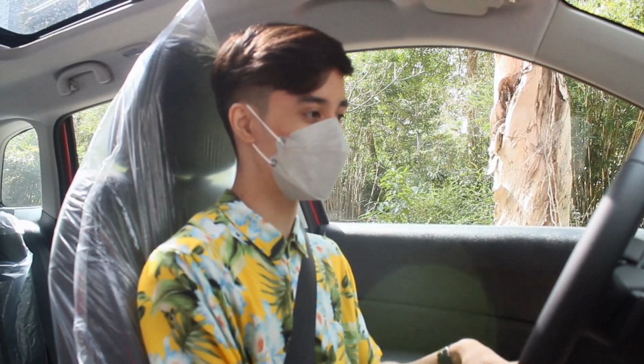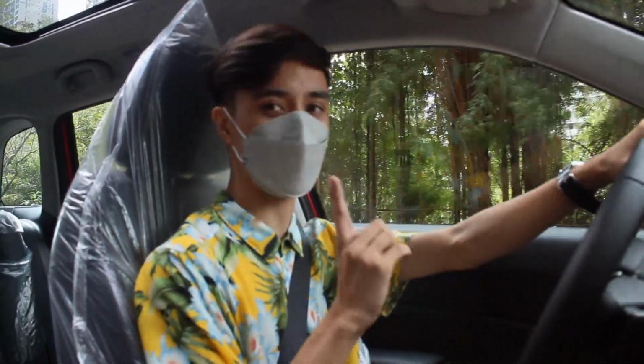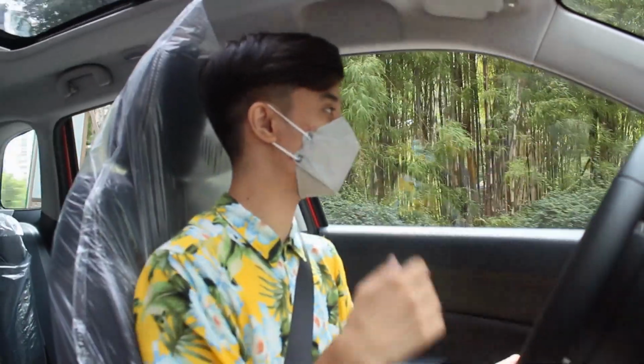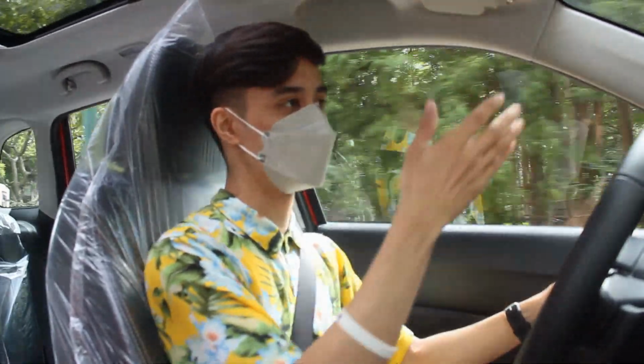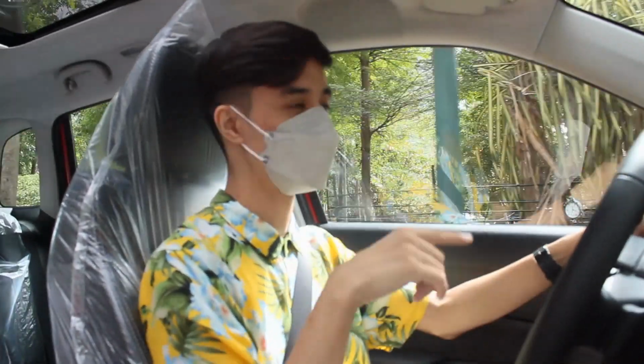Those are the parking sensors, by the way. Speaking of parking sensors, it's not as sensitive as in that Geely Coolray, where with every movement around it, the sensors will go nuts. This is not too bad. There were people walking in front or motorcycles. It didn't beep that much, just once for now.